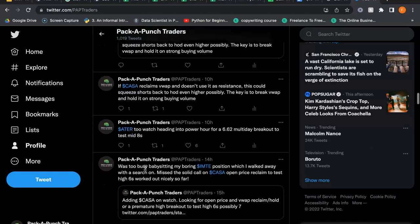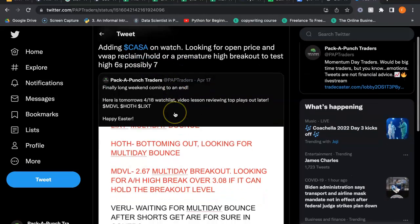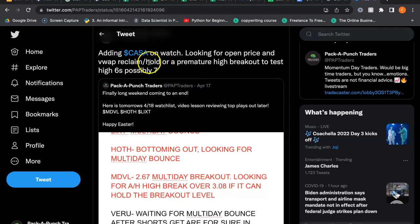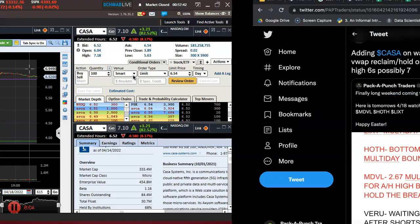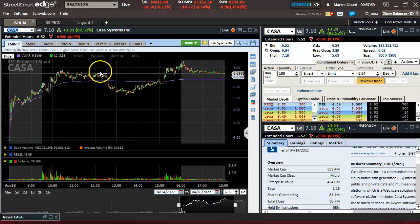Oh, that's the watch list already. So from the morning, CASA was my favorite play out of all the gappers, and ended up doing what I wanted early on with an open price play. Didn't totally get to where I wanted, but I was thinking of the high sixes, 7-ish area being resistance. So it topped out at 6.80. What was the resistance? 6.85, I believe, is where it topped out here in the morning. So it was right according to plan.